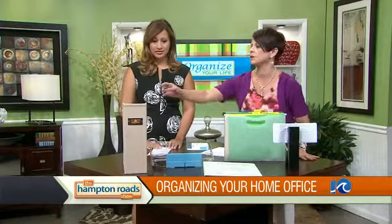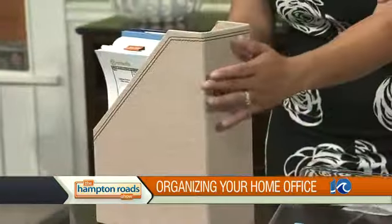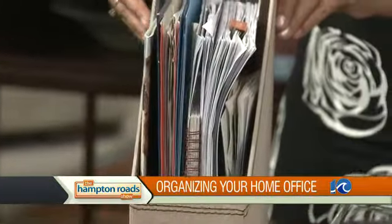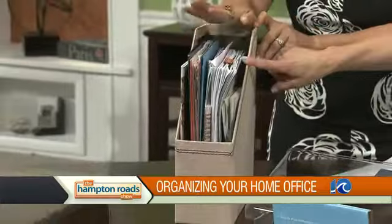Loose papers. Assign loose papers places to go. So when you have all these little catalogs, these are recipes in here, get a magazine holder. Be creative with it. So back here is all the junk that you don't want to look at, but you turn it around on a bookshelf and you label it. It holds all those loose papers, and you can group things together. So these are magazine holders. It's real organized, and it looks pretty.